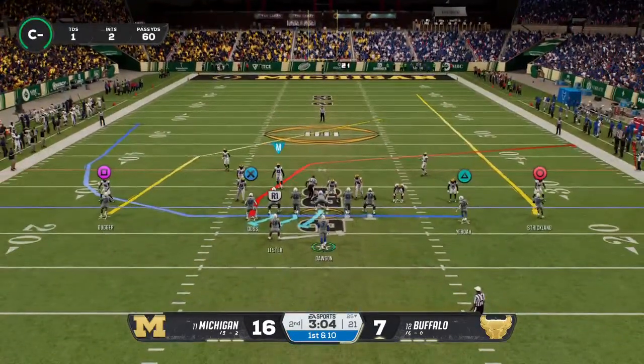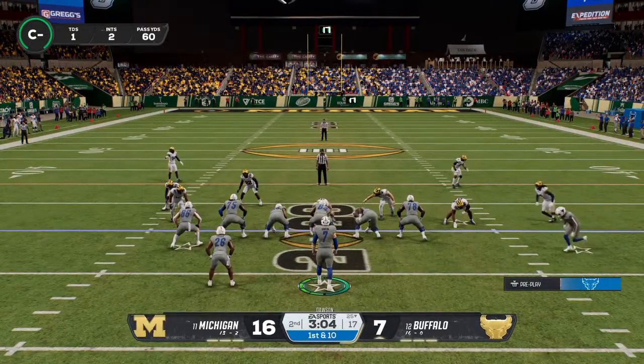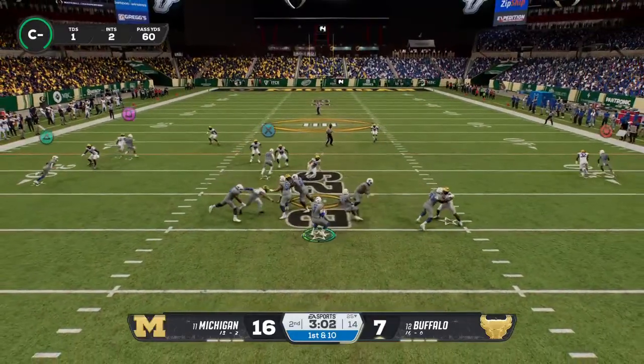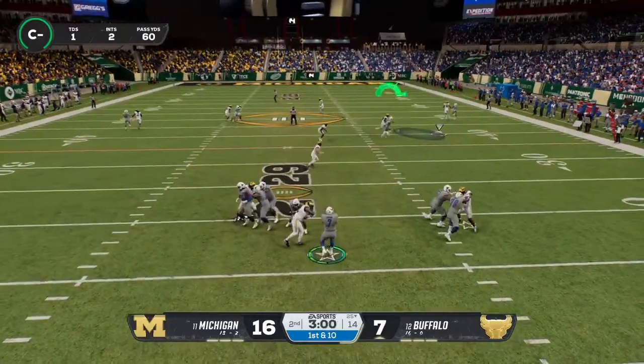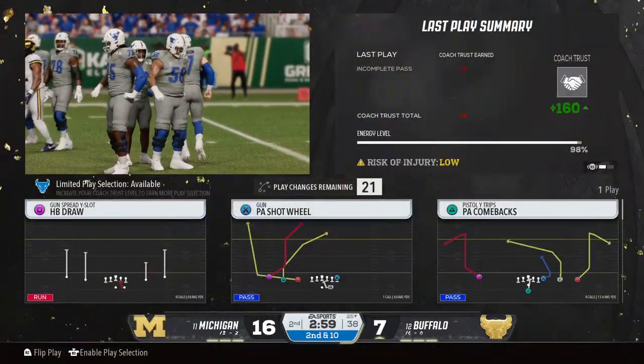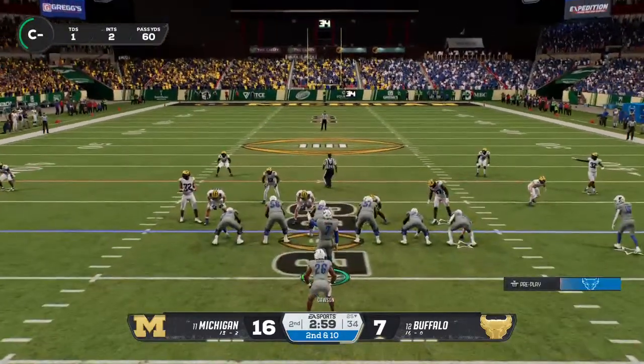Here comes the offense looking to start the drive. Receiver in motion now. Throwing off play action. Throws to the tight end. And it's incomplete. The defender arrived the same time as the football. And now it's 2nd down. After the incompletion, 2nd and 10 from the 25.